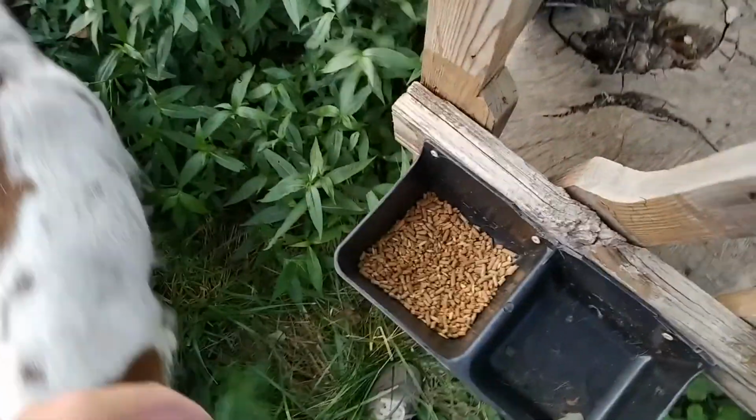You're doing it all wrong. You're too smart. You're too smart. You're too smart. Hey. This is my goat hook trimming station. Works very well.